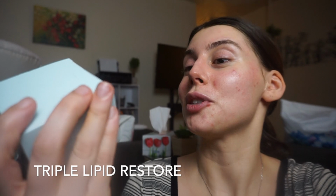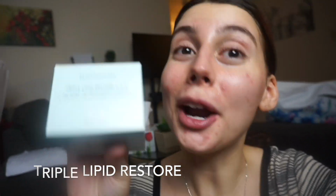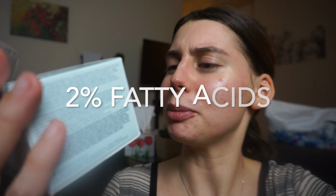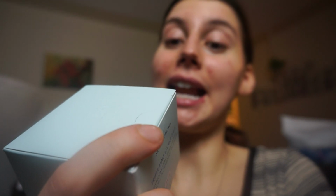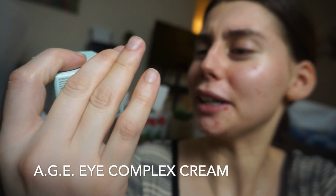So the next thing, I'm so excited about this because this has ceramides, there's 4% cholesterol and 2% fatty acid. This also optimizes the natural skin barrier. So this is supposed to promote radiance, smoothness, and elasticity. So again, might be healing towards my scars. And then this is an eye cream. So this is supposed to diminish dark circles, puffiness, and visible effects caused by glycation.